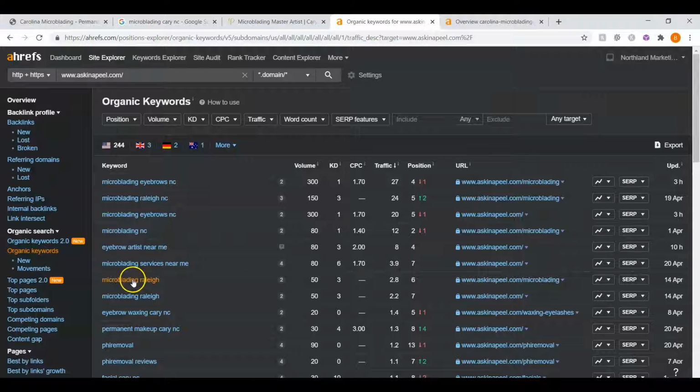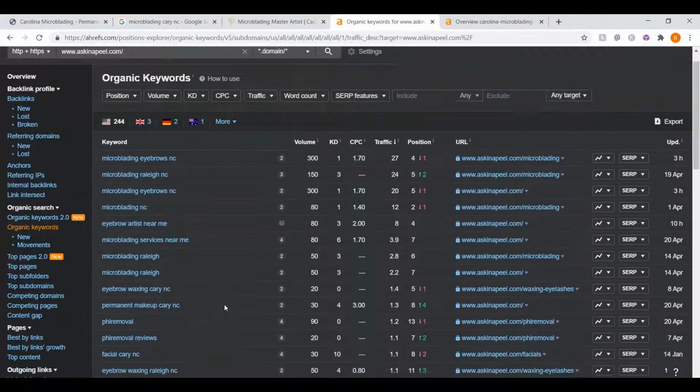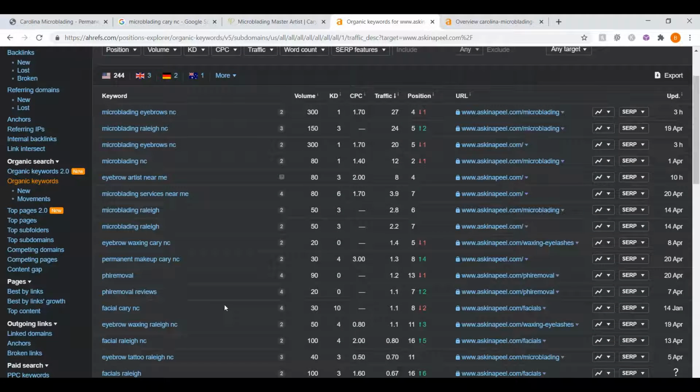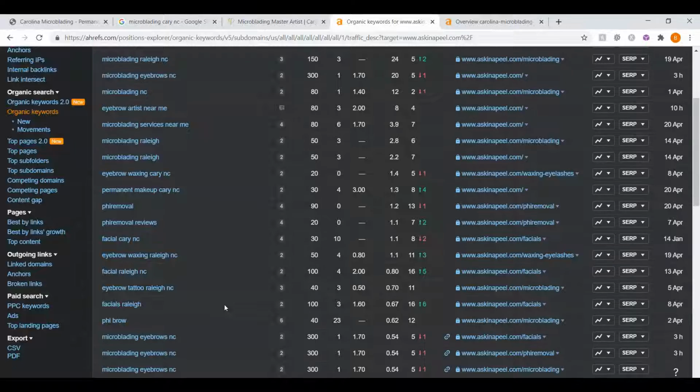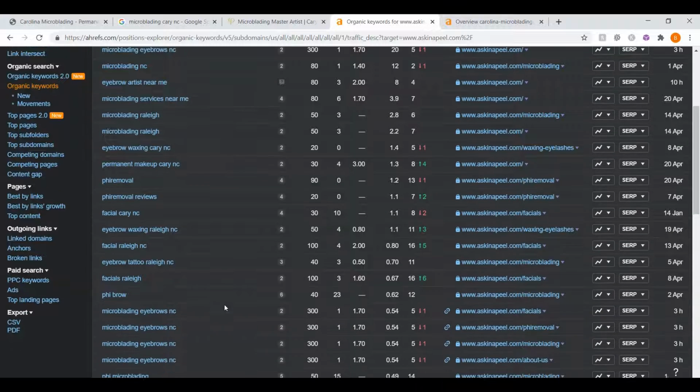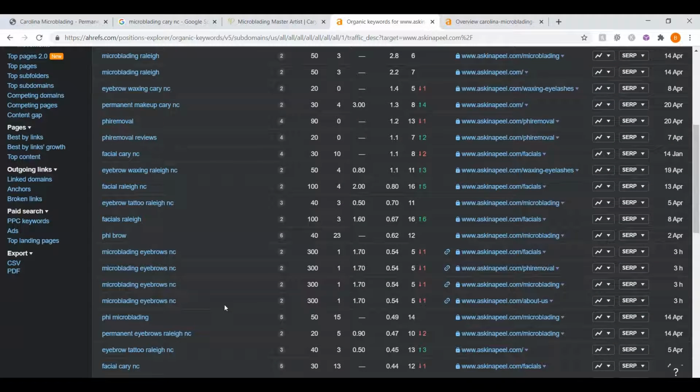Then we can get into microblading Raleigh and eyebrow waxing, Cary, North Carolina. Okay, there's 20 people just for Cary. So obviously we could keep going, and you guys offer more than just microblading. So there would be really good search volume out there. That's important. You want to get to the top for as many of these keywords as you can, because the more people that are searching these terms, the more people that are finding you and going to your website, and then the more people that are going to call you or visit you, they're going to turn into a client, right?